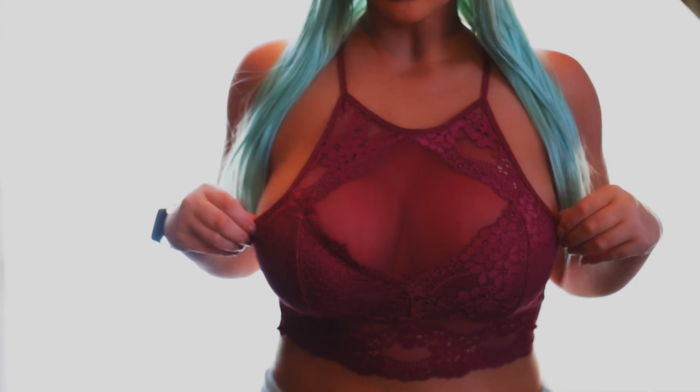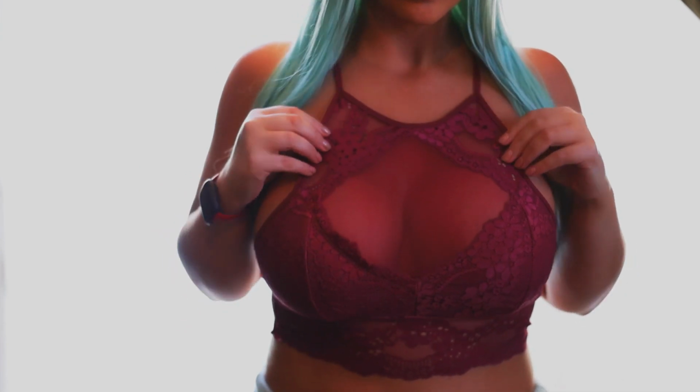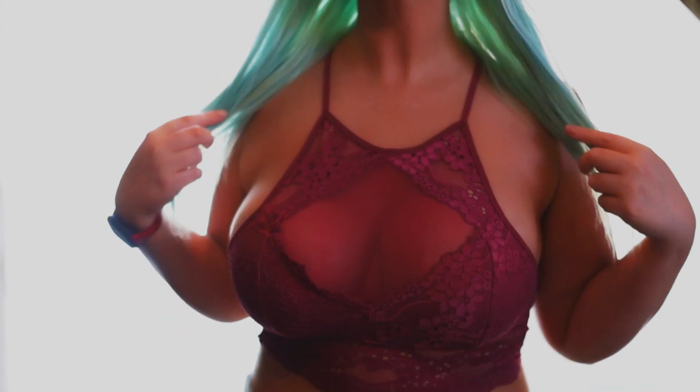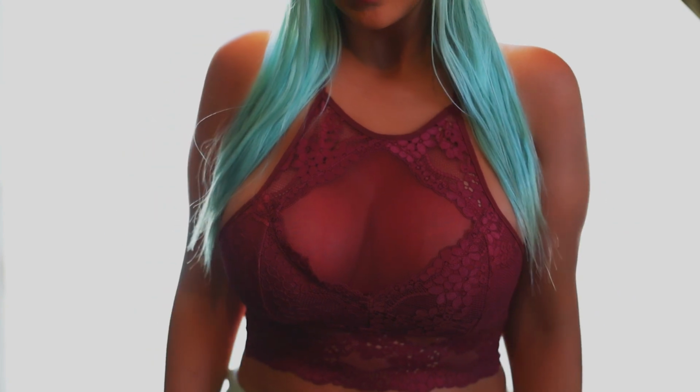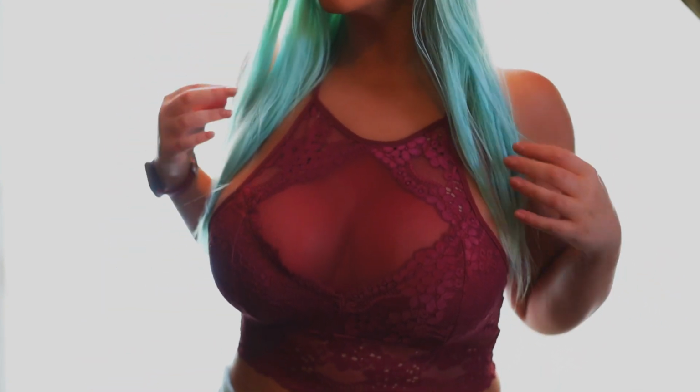It's another halter style, but I like it a little bit better than the other one because I feel it just shows more cleavage, and it's just generally a little bit more sexy. Again, I wish it didn't have the cups. Actually, I feel like some of these I might keep the cups in just for fear of losing shape because they're not there. But overall, it's decent, seems to be decent construction.